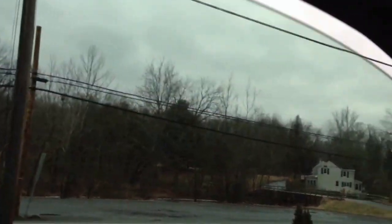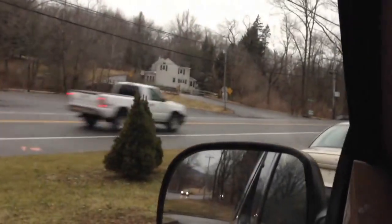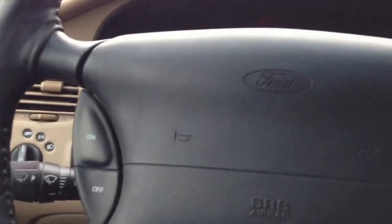Windows. It only has 2 power windows. That side works. This side works. Mirrors. Left mirror. Yep, that works. And right mirror. And as you can see, that works just fine. Cruise control. I don't know if I've tried that yet or not. I don't know if it works.